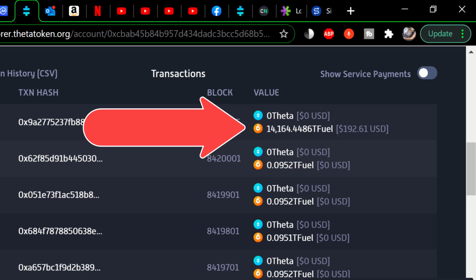So when I did the calculation based on what I spent and what I got, and then compared that cost per TFUEL to what the market rate for TFUEL is according to CoinMarketCap, it was right pretty much on the money. So it went off without a hitch. The whole thing took 5 minutes maybe. So it was quick and it was successful.